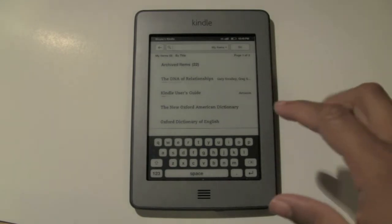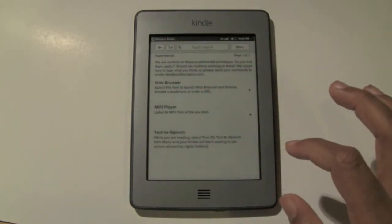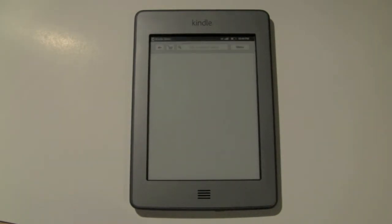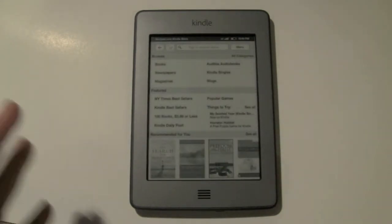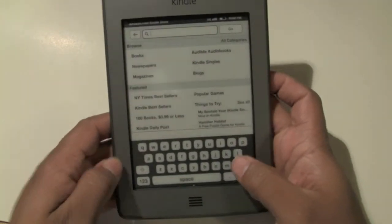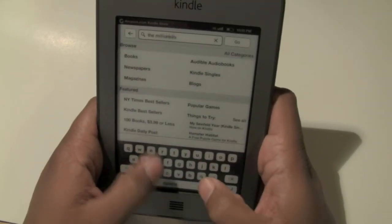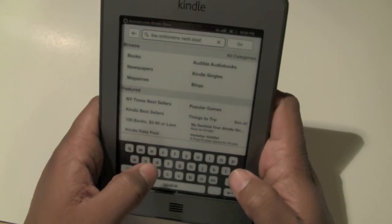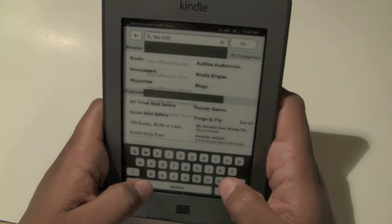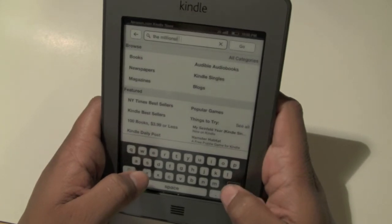So for example, right now, if I were to go to the bookstore and I want to search a book, I was really impressed by how when I started typing, although it's a little slow, it picks up every letter. So let me show you an example here. I'm going to search for a book, The Millionaire Next Door. Now, I did make a few mistakes, but you see how fast it responded. The Millionaire. In fact, it even tries to make a suggestion.